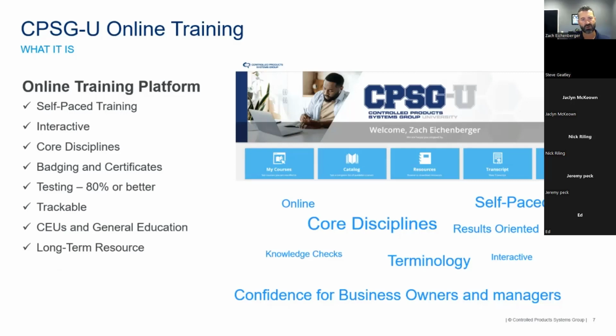But the beauty is once they go through these programs, especially the curriculum as we're going to really focus on here today, they can also go back to it later and refresh their memory on the best practices. And especially if they're new to the industry, let's say you learn all about loop installation, you're not going to remember everything, right?